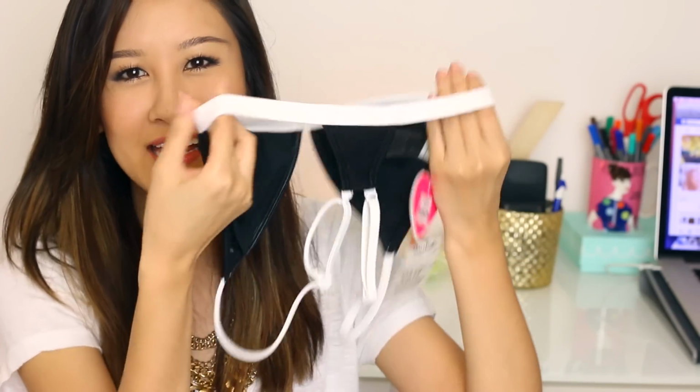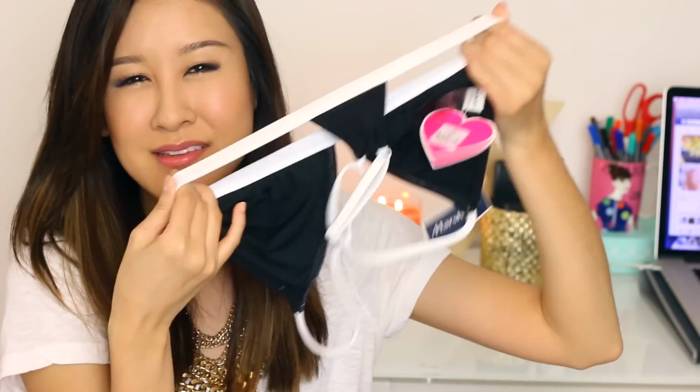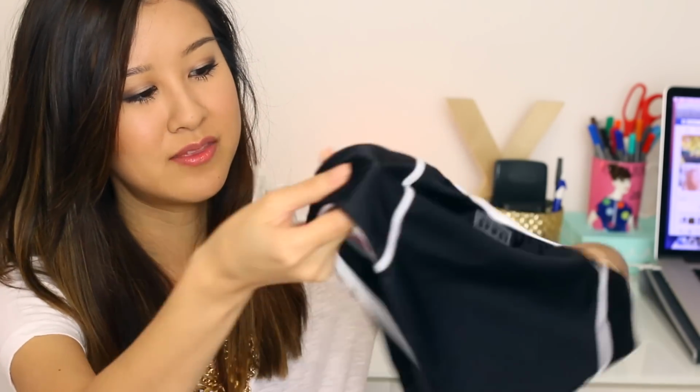So it is a little bit tight, like this band does squeeze at my rib cage. So I am debating on whether I'm going to keep it or not, but this is what the bottom looks like. Really cute. I really am loving the sporty swimwear trend right now. And then I also got this one.